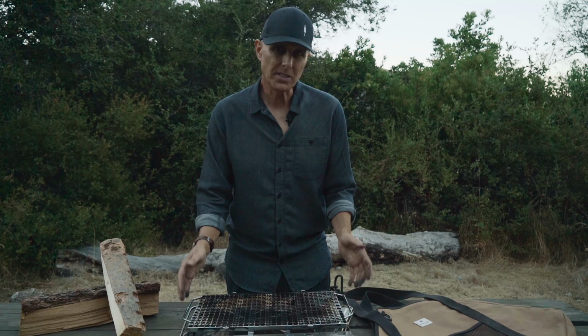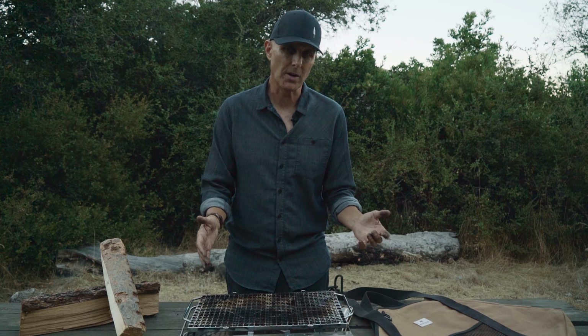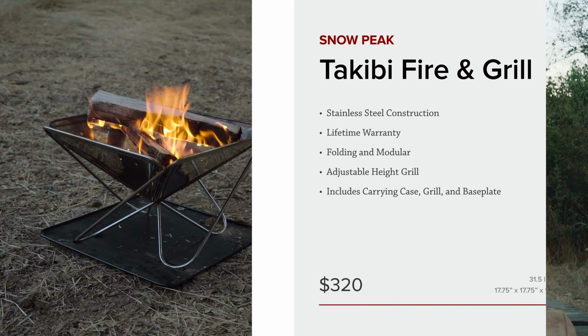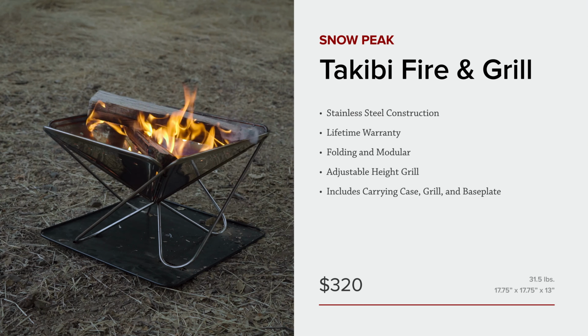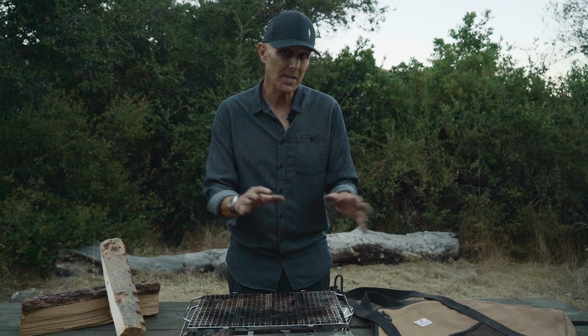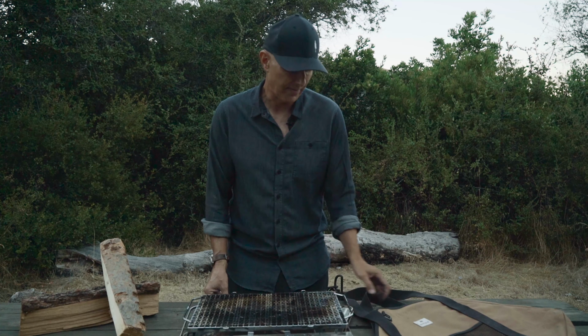This is the Snow Peak Takibi Fire and Grill. Takibi means fire in Japanese, where Snow Peak is from. And the company has a whole line of cooking related stuff called Takibi, and also has some apparel, including fire resistant and fire retardant. The Fire and Grill is the set. It comes with everything that you see here. It's $320. The set weighs 32 pounds, although the fire pit alone only weighs 11.